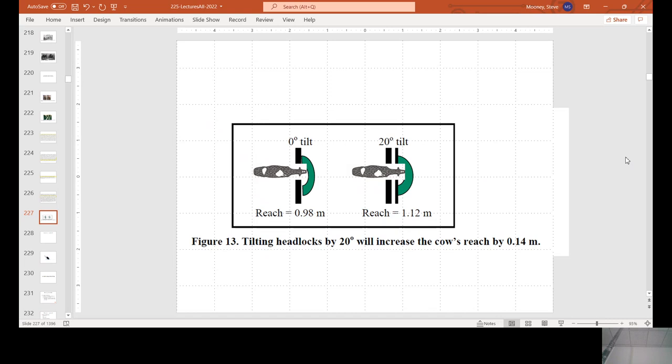So the benefits to tilting, we get an arc that the cow can reach with those headlocks. If there's no tilt forward in this particular configuration, just short of a meter, about 3 feet. If we put that tilt in, we get 14 centimeters, which is somewhere around 5 or 6 inches more reach. So just that little tilt, it probably would be better if we moved that whole thing forward and gave that animal a few more inches so we can get as much as we can and our push-ups aren't as critical.